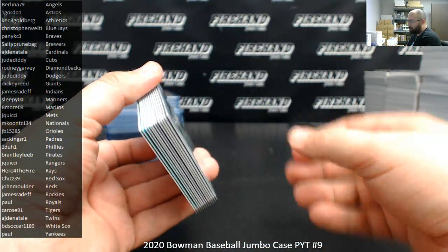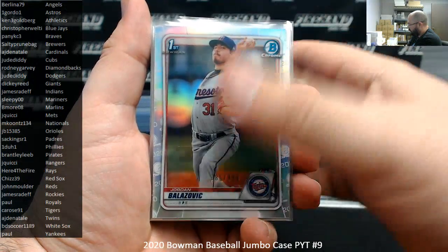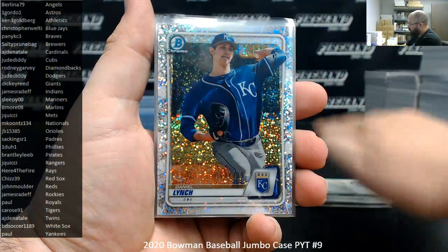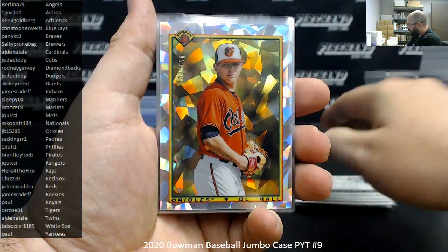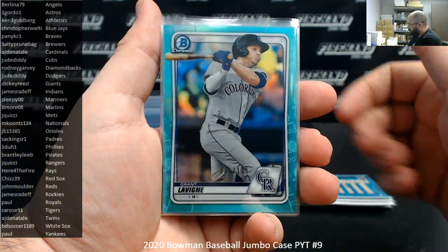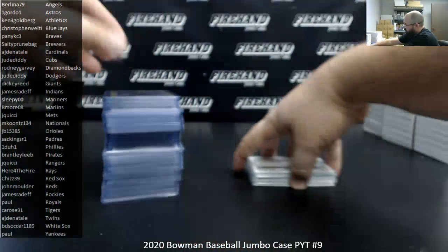All right guys, here's our recap, 2020 Bowman Baseball Jumbo PYT9. Thank you guys again for watching and joining. Here's what we pulled. Refractor to 499, Joe Ryan, Jordan Balazovich, Luis Garcia. Sparkles to 299, Xavier Edwards, Daniel Lynch. Purple Refractors to 250, Jaron Duran, Helio Ramos. Blue Shimmer to 150, Franklin Perez. Atomic Refractor to 150, Adam Hall. Aqua Refractors to 125, Grant Levine, Adley Rutschman. Aqua Shimmers to 125, Everson Pereira, Dane Dunning.